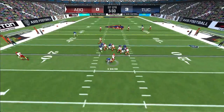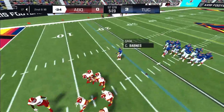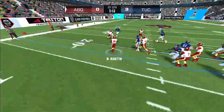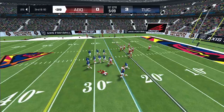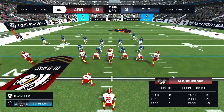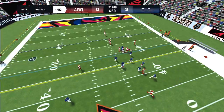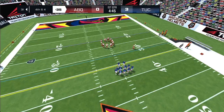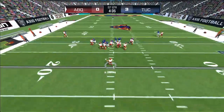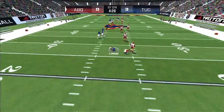Go! Walton, back to pass. He is sacked by number 54. That brings up second down. The tight end lines up on the right side. Go! Walton hands it off. That gets us to third down. Third down. He drops back. The tight end makes the catch. Out comes the punt team. The punt's away. Howard catches the punt. And he's brought down after a return of 8.